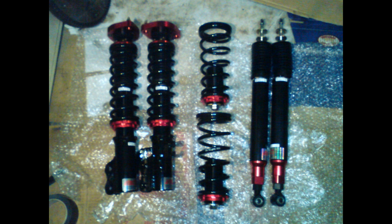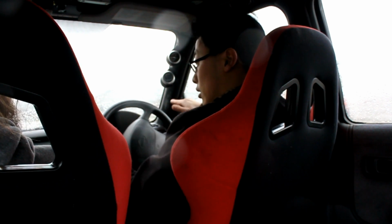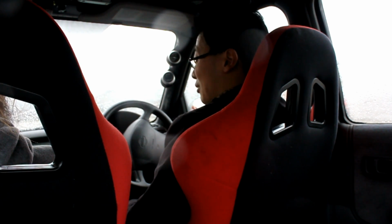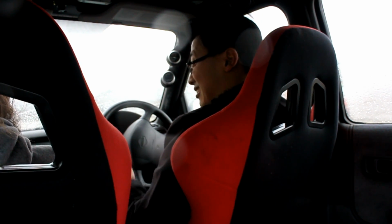Suspension wise, this has BC V1 fully adjustable coilovers. It's all been corner balanced, so on the road I turn it down soft and it cushions the bumps. On track I turn it full hard. It's stiff. It's got Whiteline sway bars, so it handles like a go-kart.